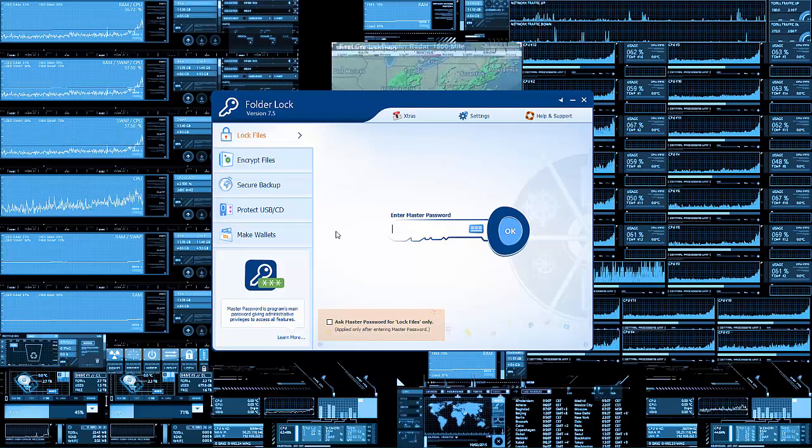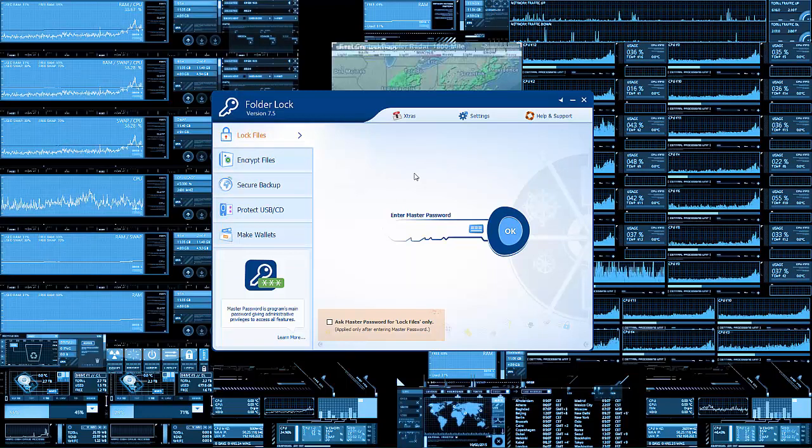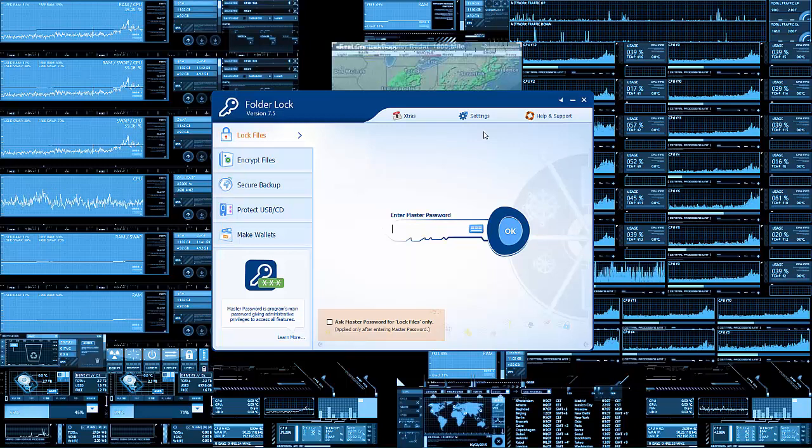So with this not being connected to the internet, aside from the secure backup feature, there's no way for a two-step verification to properly work. And that's important to note. Now let's get into this real quick.